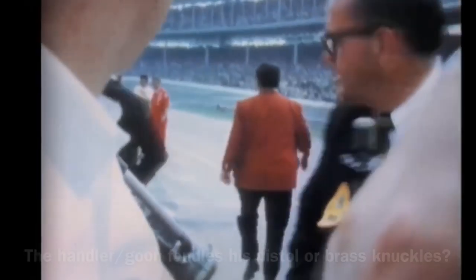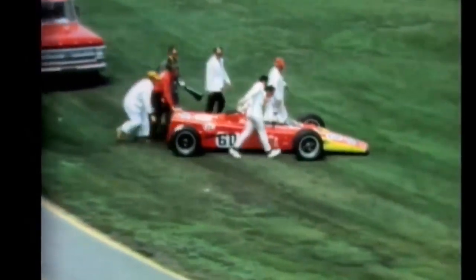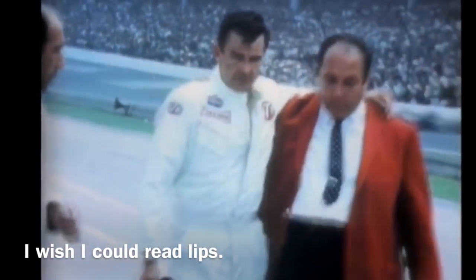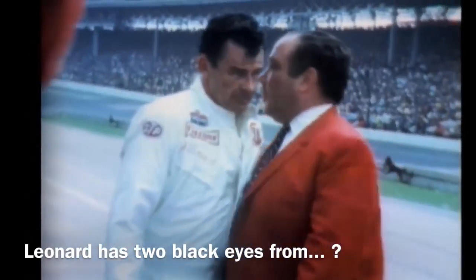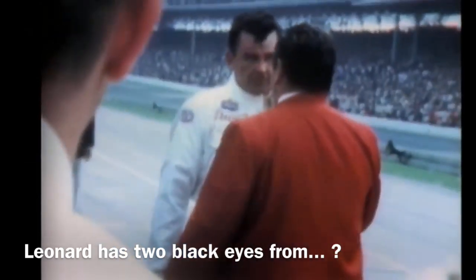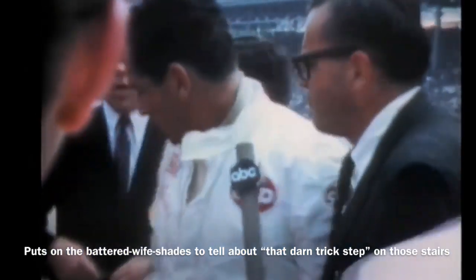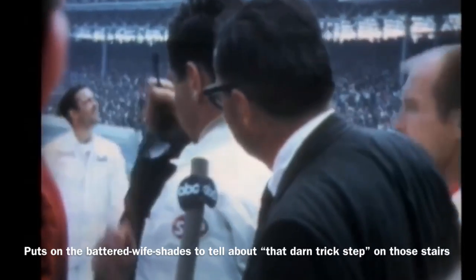Andy Granatelli, understandably disappointed. And he didn't have too much to say, and as Chris said, that's understandable. There's the car being pushed into the infield, just absolutely at a dead stop. Leonard saying something to Andy. Heading back towards the pits. Chris Economaki still standing by. Joe, what a tough break for you. Joe Leonard here, being commiserated with.